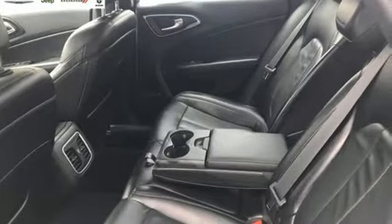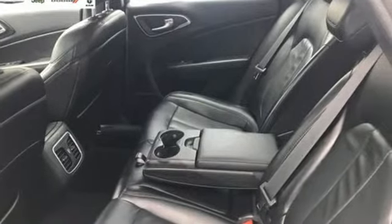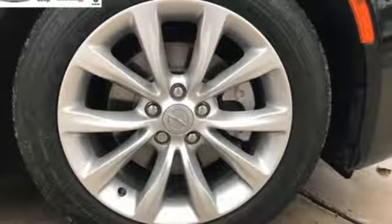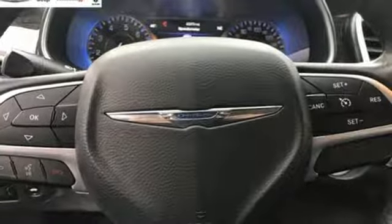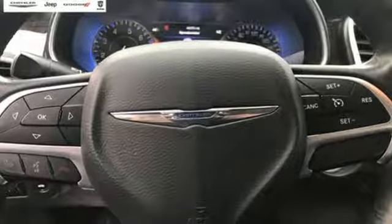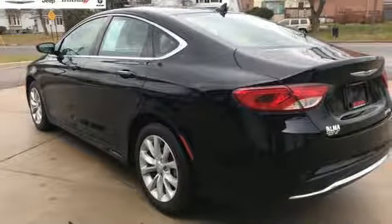bucket seats, auto dimming rear view mirror, doors and push button start proximity key, dual zone climate control, inline 4-cylinder engine, first and second row express open and close sliding and tilting sunroof, gas pressurized shocks, and automatic transmission.